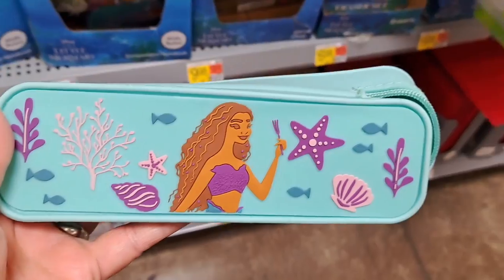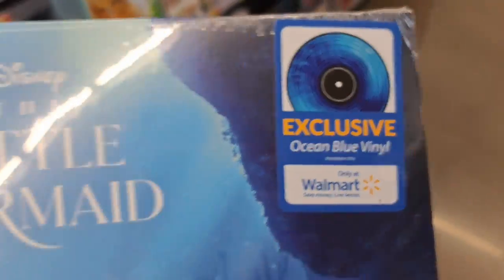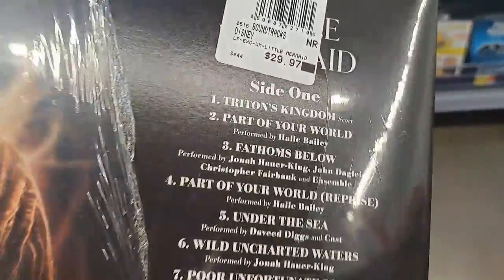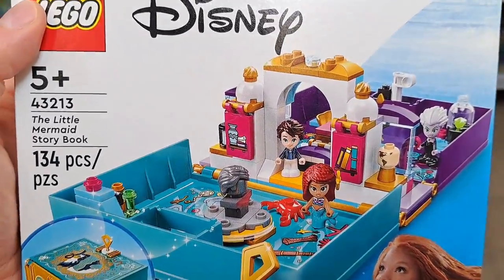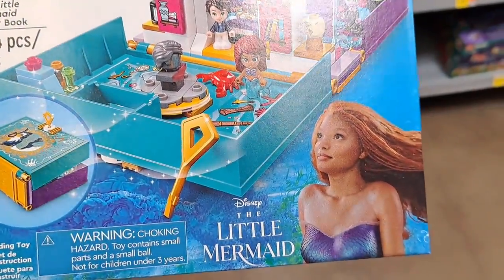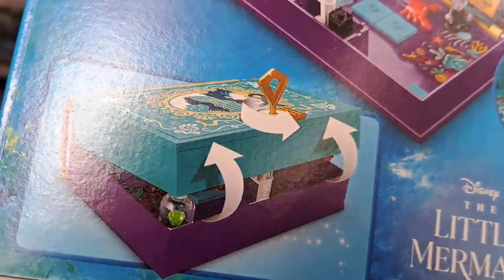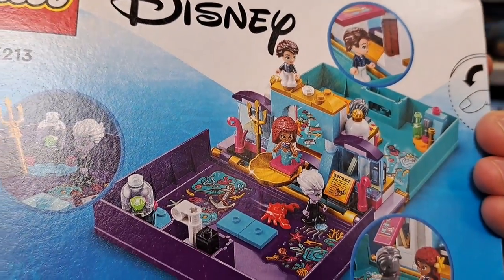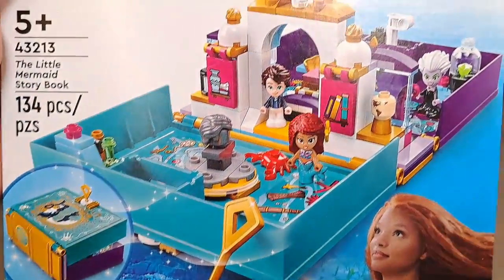Pretty dang cool. Wow, check this out. Walmart has an ocean blue vinyl. Only at Walmart. Vinyl soundtrack for Little Mermaid. Has all those new songs on it. So cool. See if your Walmart has this. Got this Little Mermaid storybook here with the new Little Mermaid. Pretty cool. Folds up as a book with a key. You can open it up and have a scene. It's pretty awesome. Check your Walmart.